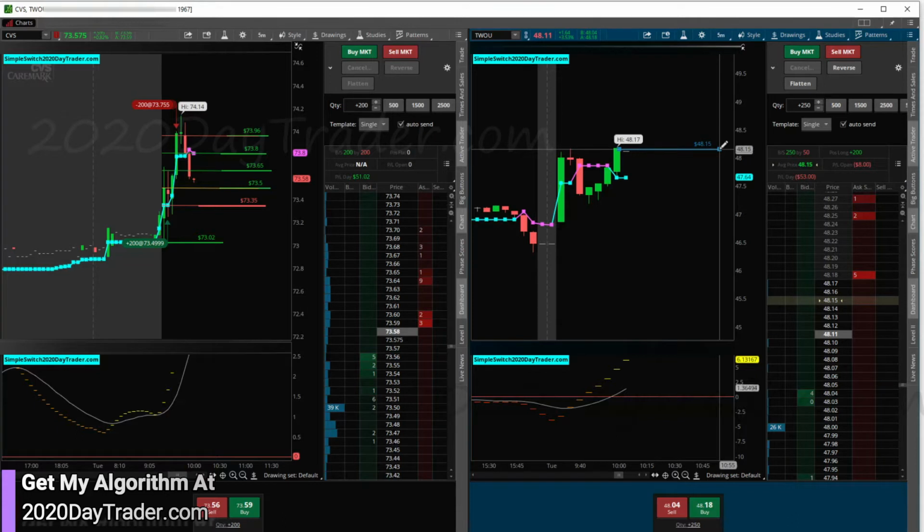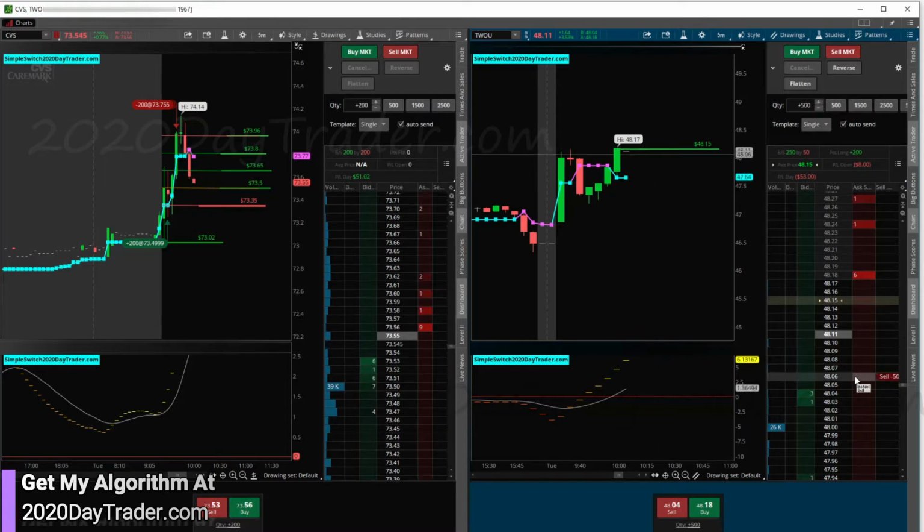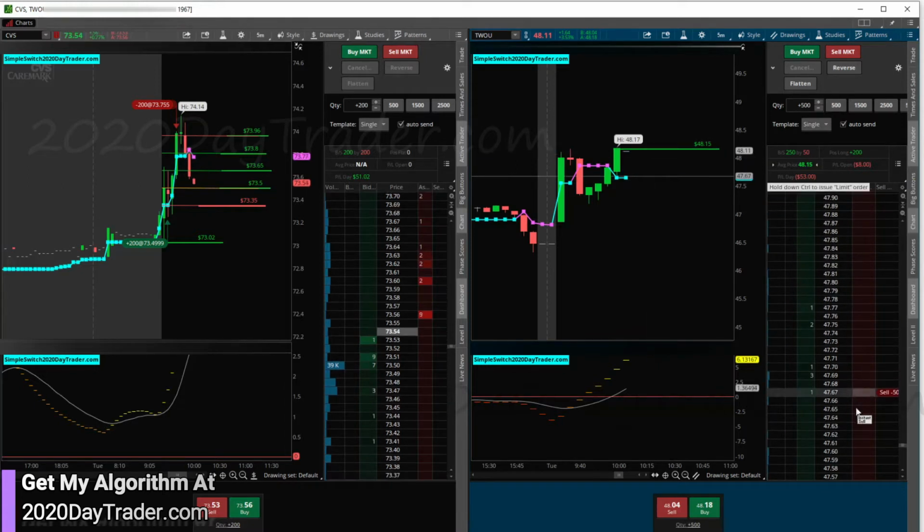Wow, we got filled way up here. Man, we lost out on 15 cents. All right, so stop's going to make it break even, 47.60. We're at 250, so we're going to go to 500. 47.60, so we can speed bump it if it comes back down.